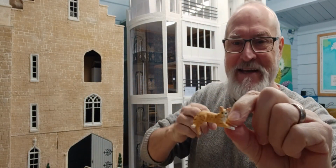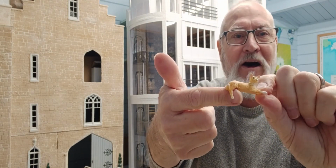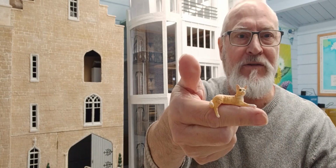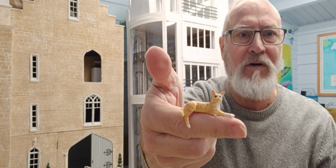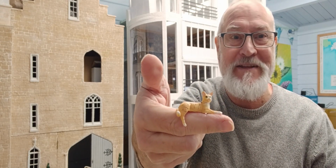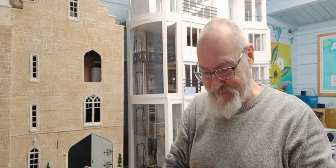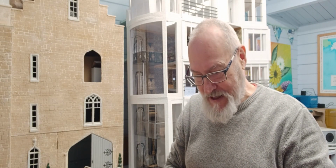Isn't he fabulous? He's got one leg over, so he'll sit on the end of an armchair or on a shelf or something, but he'll be lounging. So that's when I opened these, I was laughing quite a lot, I have to say.